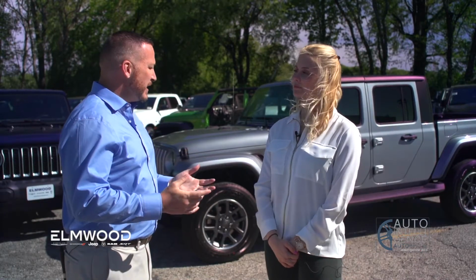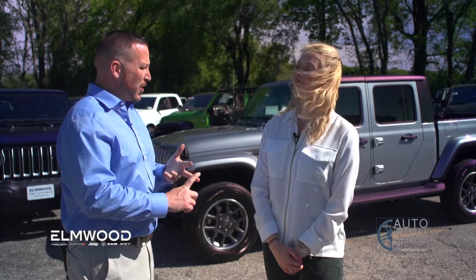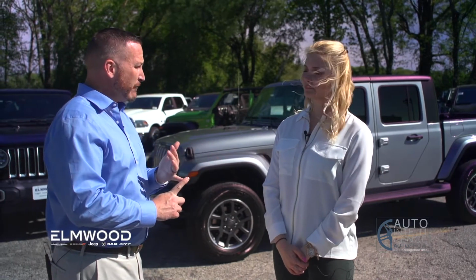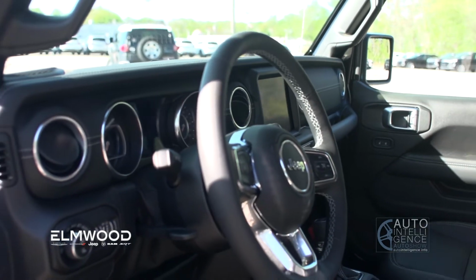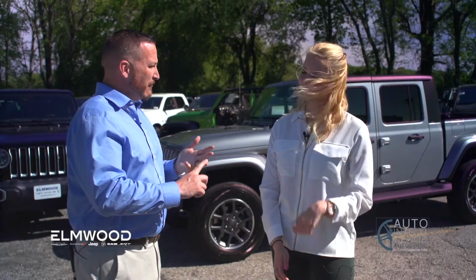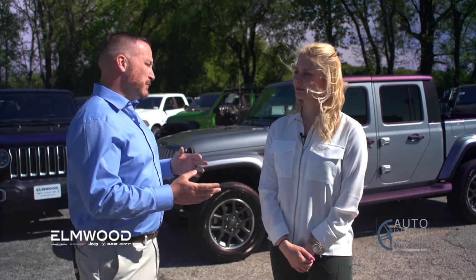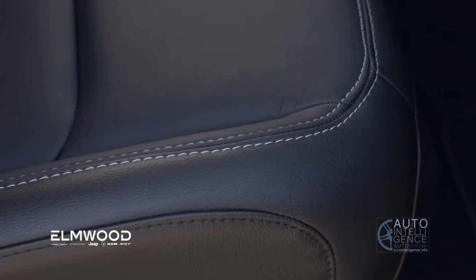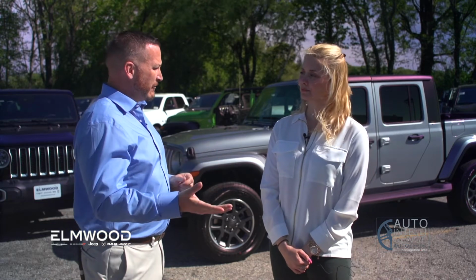There really is. So the all-new Jeep Gladiator comes in 3 trim levels: the Sport, the Overland, and the Rubicon. Now the Sport is the entry-level Gladiator, starts in the low 30s, still comes nicely equipped with full power, AM/FM radio with satellite radio, backup camera, remote keyless entry, and then we step up to our Overland package, and that model comes with leather seats, heated steering wheel, a larger screen, navigation.